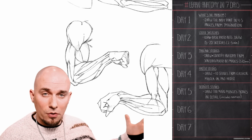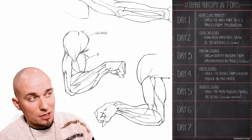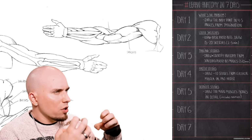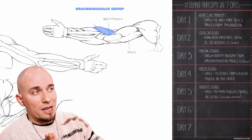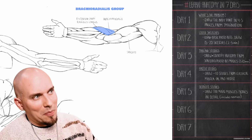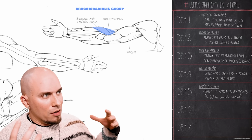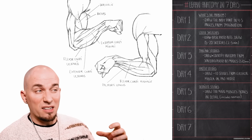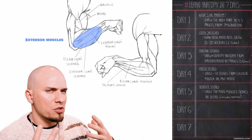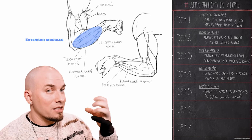For the arm, for example, we have the deltoid, the triceps in the back, the biceps in the front, the brachialis sandwiched in between. And then I like to call those 2 long muscles the brachioradialis group, but it's really just made out of the brachioradialis and the extensor carpi radialis longus. That's a mouthful. But moving down to the forearm, when I teach, I usually bundle all of the extensor muscles together initially to keep things simpler. Those are the smaller forearm muscles that help the hand open, essentially, extending the fingers.